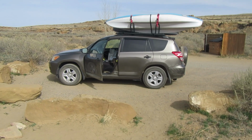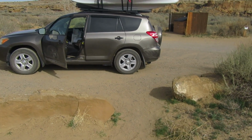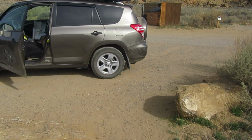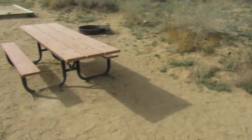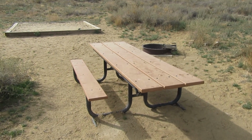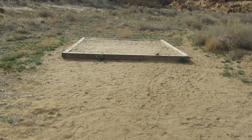Well, this is it. This is what I paid $15 a night for. Got a little pull out on the side of the road. That's where I'll be sleeping. And then there's a picnic table, fire pit, and a tent pad. What a ripoff.